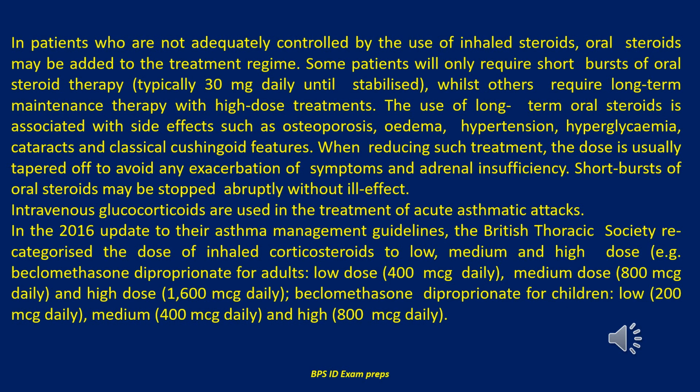Beclomethasone dipropionate for children, low dose corresponds to 200 micrograms daily, medium dose corresponds to 400 micrograms daily, and high dose corresponds to 800 micrograms daily.